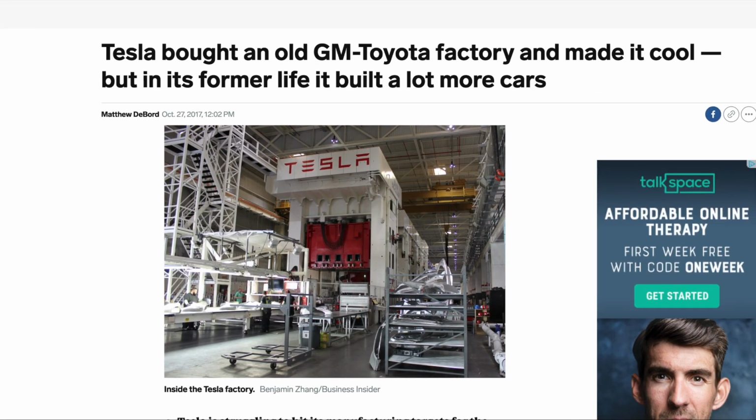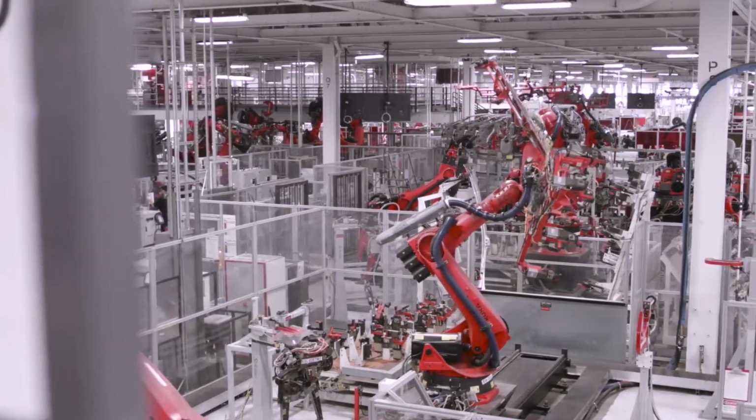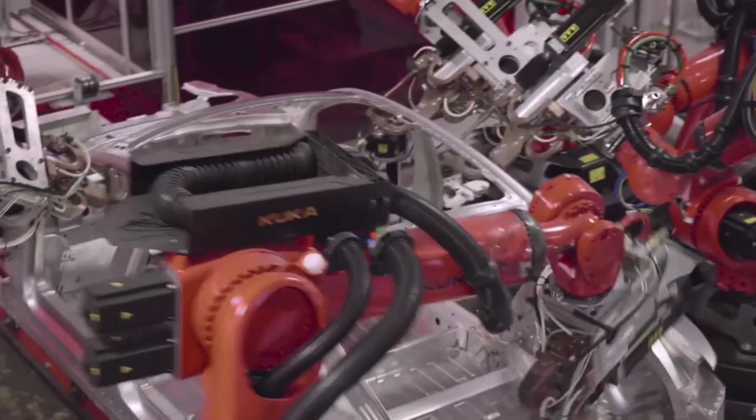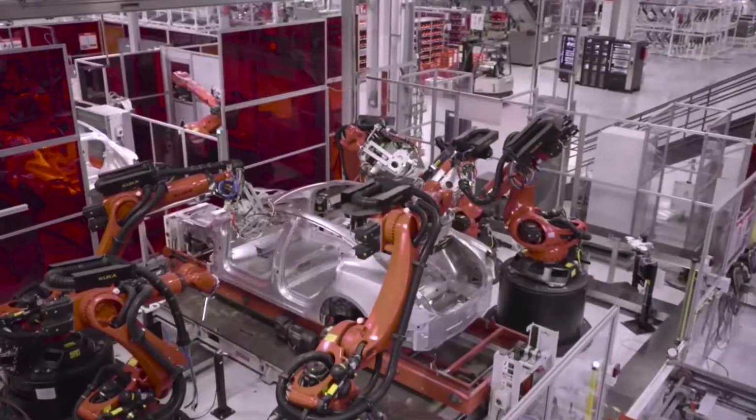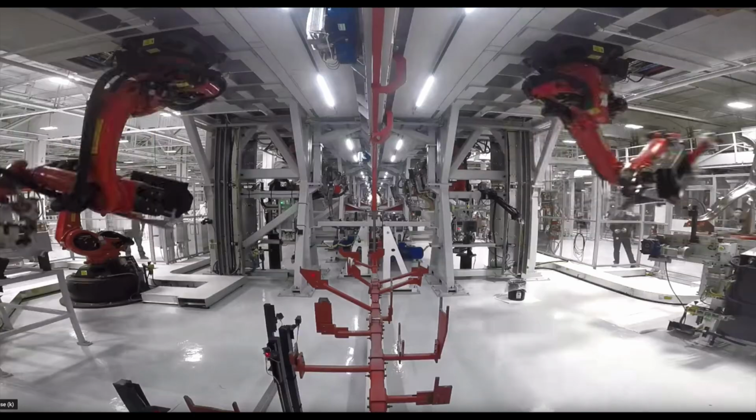The second thing, of course, was that we were given a lot of facts that we already knew, like how Tesla bought this from Toyota and GM and got it for 42 million instead of a few billion. So there were some well-known facts, but many people on the tour wouldn't have known that. The second area was all of the production and assembly lines, where all the components were put together and where objects would be assembled and then moved into the production line, and we got to see the area for the X and for the S.